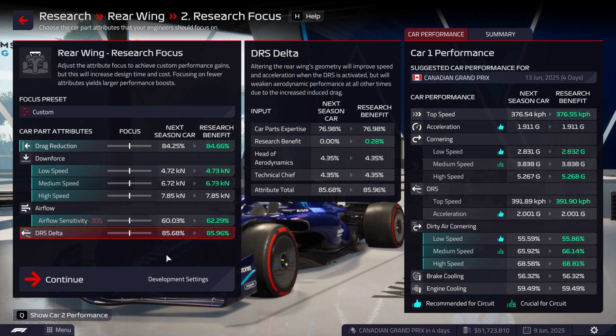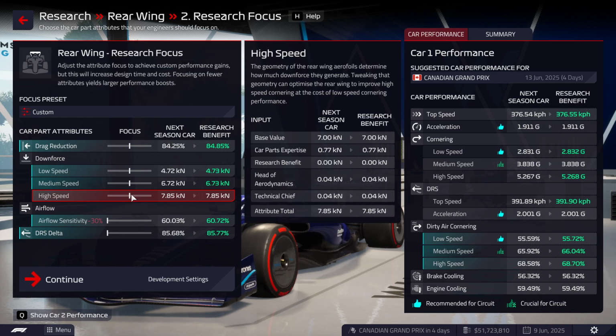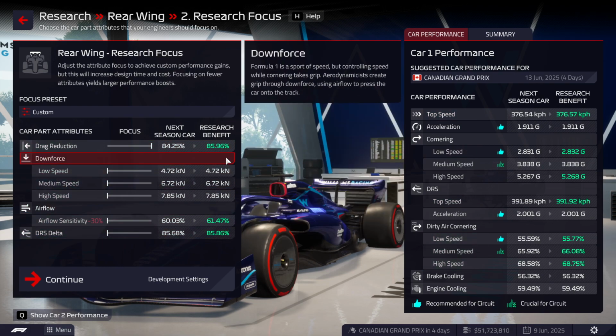If there's any questions about something I have been unclear about, feel free to ask them. I think I've gone through everything. The only other thing that you can use this research screen for is actually if you want to plan to design a part. Let's say that I want to make a fully drag reduction focused rear wing. What you can do, if you're uncertain about how much of a boost it would give you in terms of expertise, say I'm going to run a rear wing like this on intense. How much expertise can I expect to gain?